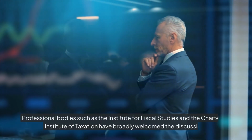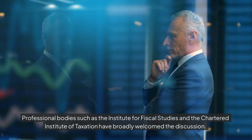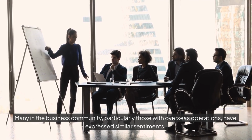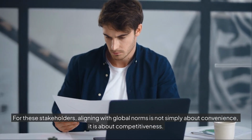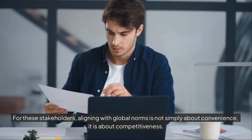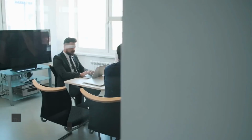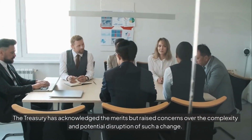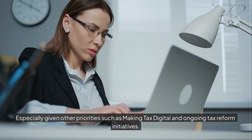Professional bodies such as the Institute for Fiscal Studies and the Chartered Institute of Taxation have broadly welcomed the discussion. Many in the business community, particularly those with overseas operations, have expressed similar sentiments. For these stakeholders, aligning with global norms is not simply about convenience, it's about competitiveness. Despite this, political appetite has remained limited. The Treasury has acknowledged the merits but raised concerns over the complexity and potential disruptions of such a change, especially given priorities such as Making Tax Digital and ongoing tax reform initiatives.